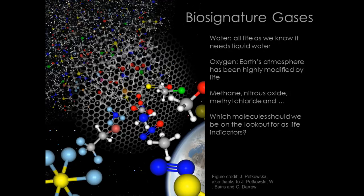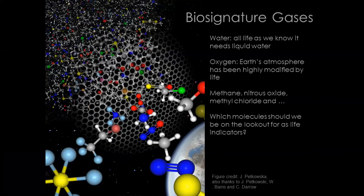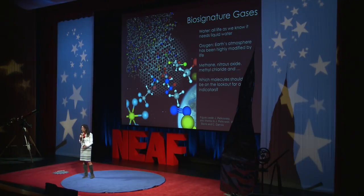Water is required by all life as we know it. So our first goal for the TRAPPIST-1 planets and other planets like it is to look for water vapor, a sign of liquid water. Our next step will be to look for oxygen. Earth's atmosphere has been highly modified by life by creating so much oxygen. Lots of other gases have been studied. Some you may have heard of, some you might not have heard of, like methane, nitrous oxide, methyl chloride, dimethyl sulfide. We have a growing list, actually.